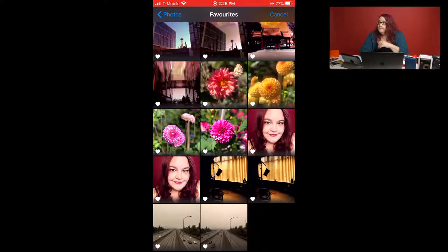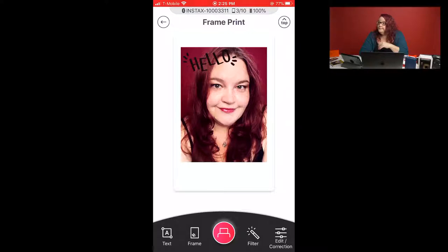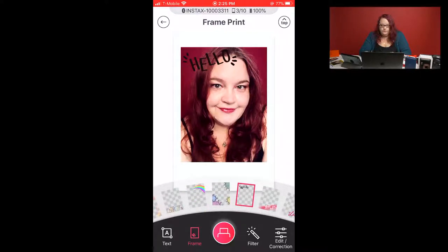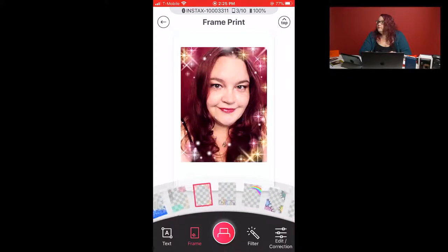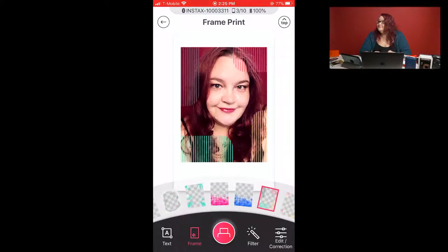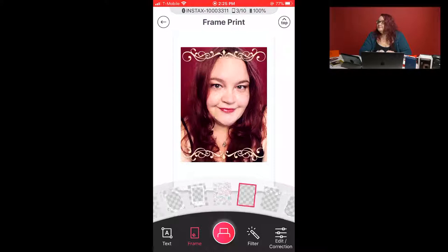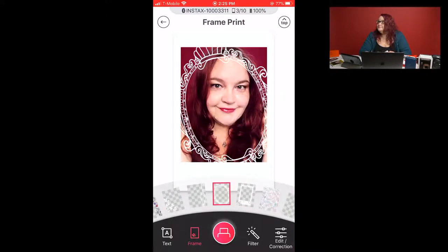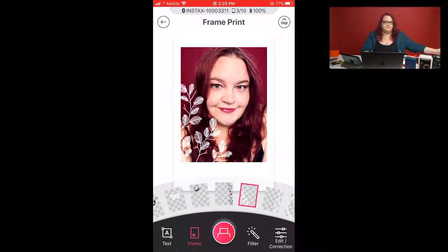So again, I'm going to go to my favorites. I'm going to pick my recent selfie because I got my hair done. And I see where the hello is on the frame, and it doesn't quite work for me. But I can just open frame here and play around and see if there is one of these frames that makes sense. So the sparkles I use from time to time. I do actually like some of these graphical elements, but it's also about finding the one that makes the most sense for the image. So like that one could be interesting.